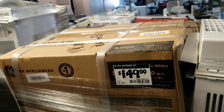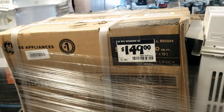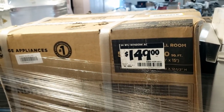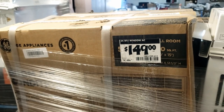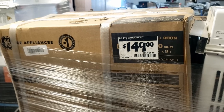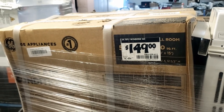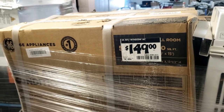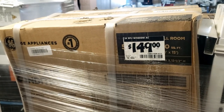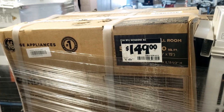It's banded, encased, ready to sell from GE. Clearly the tag on it says it is $149 from GE, and that's what it would sell for at the store. I'm going to probably put $100 on it, which is lower than I normally do, but it is near the end of summer, so prices are reducing just a little bit. My wholesale cost on this, though, is quite a bit lower.